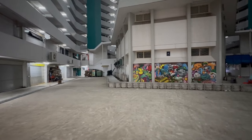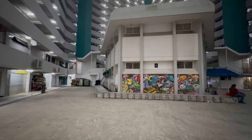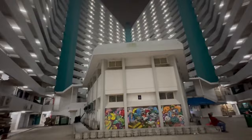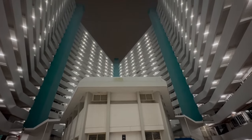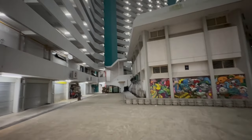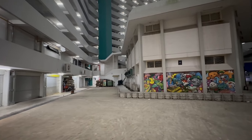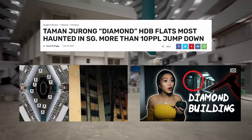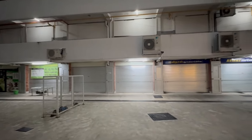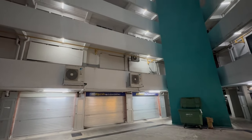Hi, this is T-Bone Explores, and right now it's around 11 o'clock and I'm currently at the famous Diamond Block of Taman Jurong. So as you can see, it's pretty dark, but there's a lot of lights right now, and I'm here because I have read some stuff online that this place is one of the more haunted places in Singapore, allegedly. I'm not sure if that is true, but we're gonna find out today in this adventure.